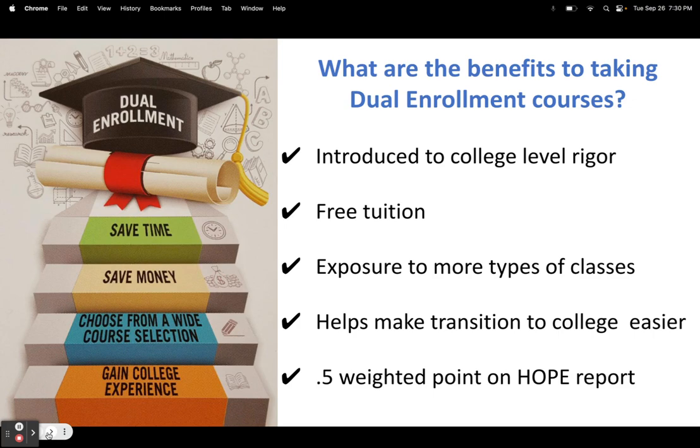And one advantage is that dual enrollment classes are weighted on your HOPE calculation report with a 0.5 for every core content class that you take. So at Jefferson High School, it is not weighted like AP classes or honors classes, but you do get this little bump on your HOPE calculation report, which can help you with your HOPE or your Zell Miller eligibility.